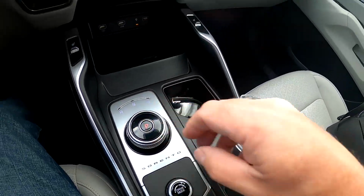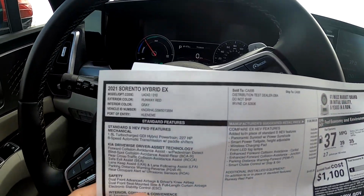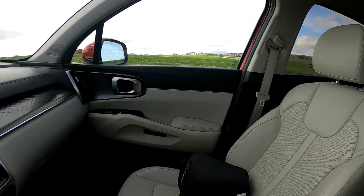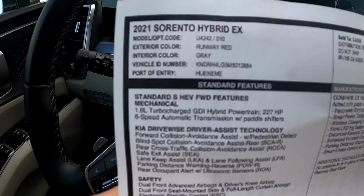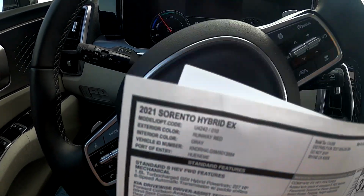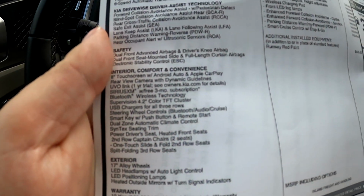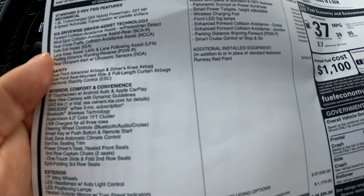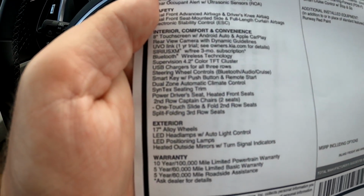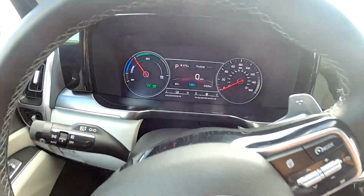Okay. Let's talk about pricing real fast while I have the sheet in front of me. Again, 21 Sorento, Runaway Red, interior is gray. 1.6 liter turbocharged direct injection engine. It's a hybrid. I do have a 6-speed automatic with paddle shifters. I do have some safety features there. Interior 8-inch touchscreen, Android Auto and Apple CarPlay. Rear view camera, dynamic lines, that kind of stuff. Sirius XM, 4.2-inch TFT cluster is there.